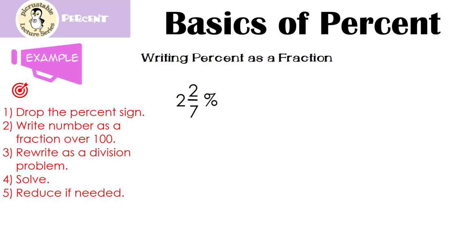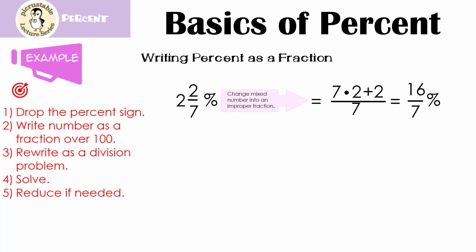Let's try another one. 2 2/7%. The first thing that we always have to do is change the mixed number into an improper fraction. So let's do that together. In the top, or the numerator, we're going to take 7 times 2 plus 2. And the denominator, or the bottom, stays the same. 7 times 2 plus 2 turns out to be 16 over 7. Remember, it's still a percent because we haven't divided by 100 yet.